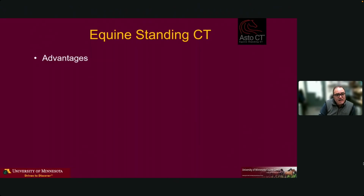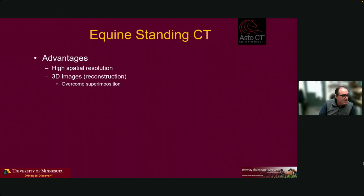The advantages: 3D imaging, a high spatial resolution. We all know now the advantages of three-dimensional imaging modalities, where you basically overcome that superimposition that X-rays have. So it gives you quite a bit of an anatomical assessment of the area.